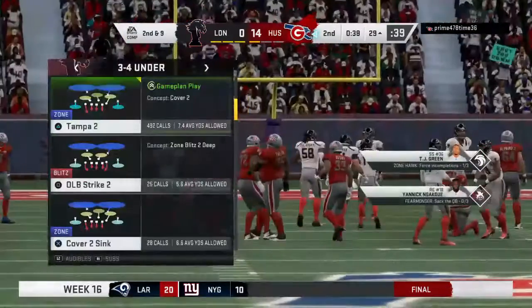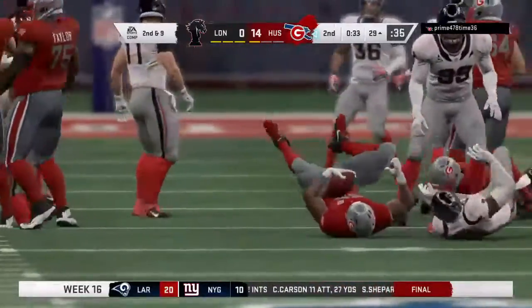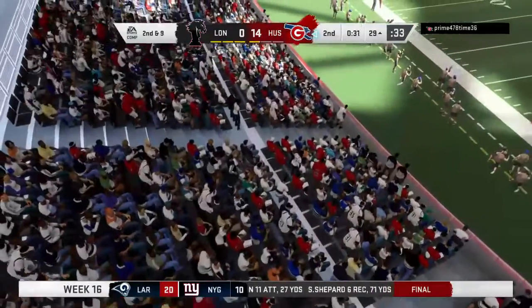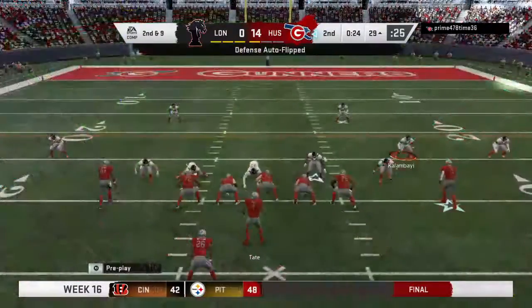much, maybe a yard, and that's all. 1 yard gain brings up 2nd and 9 at the 29-yard line. The run only got a yard.